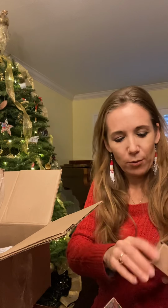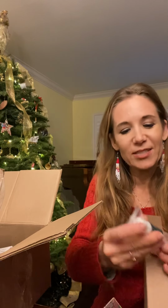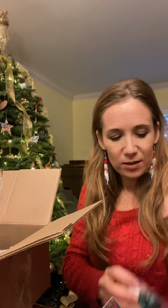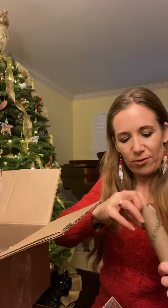And then I kind of forgot what these things are. Oh, another free gift. It's pine essential oil, perfect for making like a tree spray if you have an artificial tree, but it's also really good for respiratory support, and it smells really good. That's one thing. And let's see, a few others.